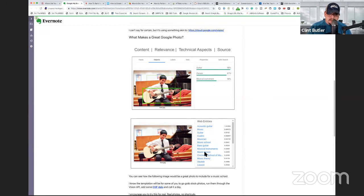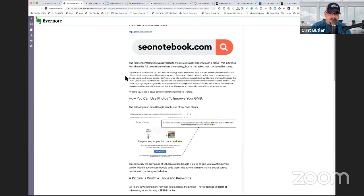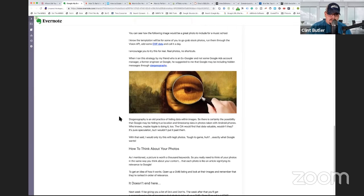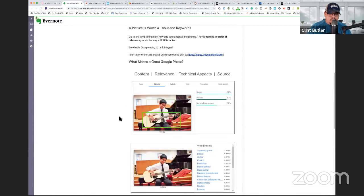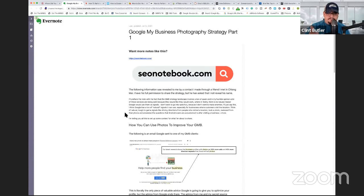and make sure that the entities you see on your competition and in your market pop in there. And leverage those. That's a pretty cool idea. I like it. He said in the beginning that he got that from someone in Chiang Mai, an unnamed source, but I think that's pretty cool. So I'm looking forward to implementing and trying that out, and I suggest that you do too.